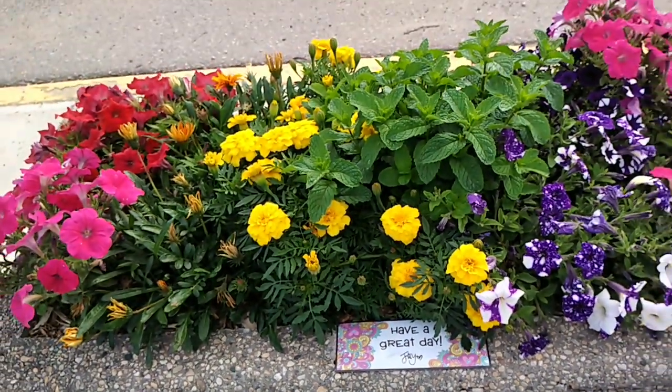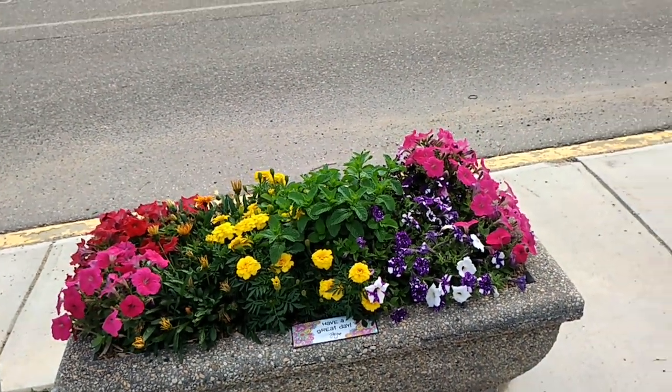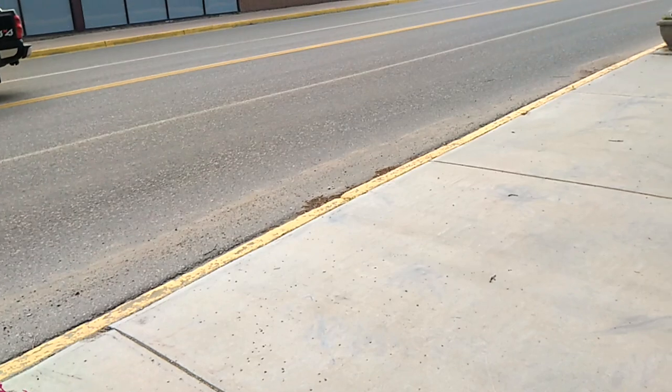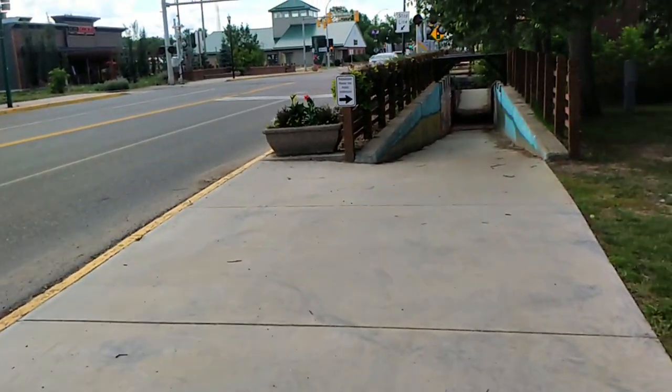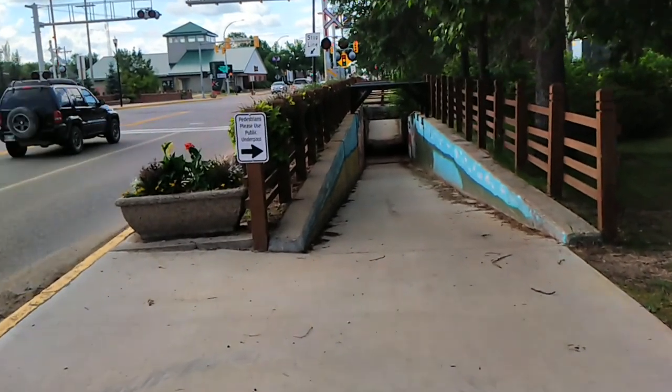Here's a little flower pot just on the sidewalk, and we're going to take a walk through the pedestrian walkway here so you can see exactly what it looks like. The sidewalk's blocked off, so you're forced to walk under here, train or no train, but that's okay.